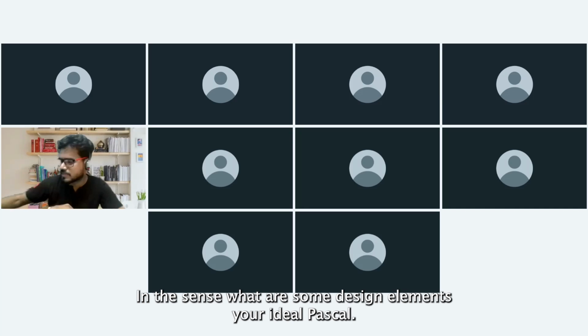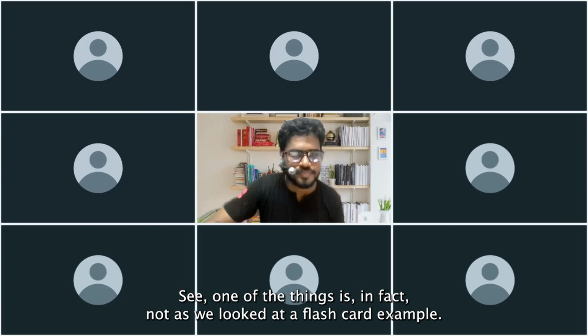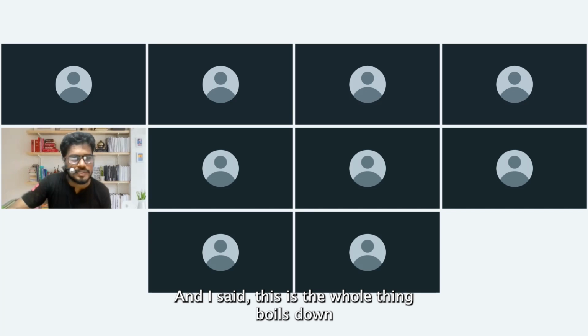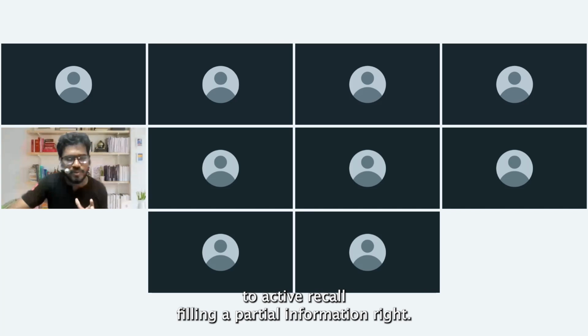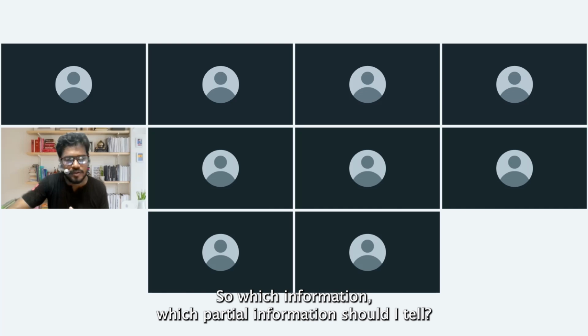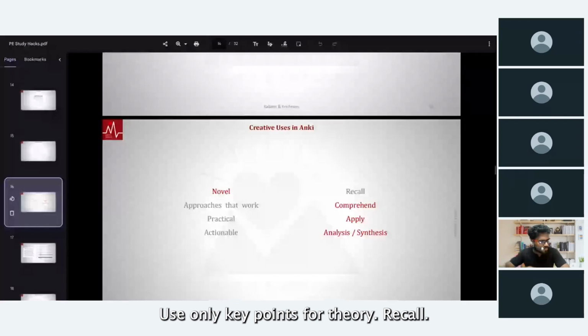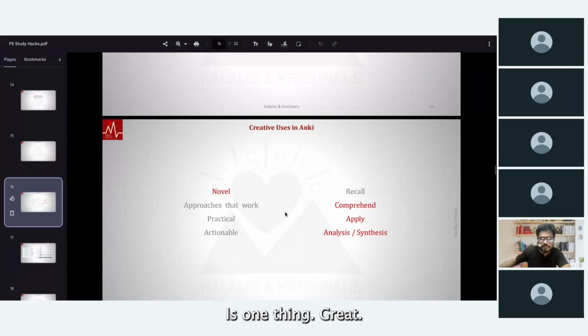In the sense, what are some design elements in your ideal flashcard? One of the things is, notice we looked at a flashcard example, that Lonti example. I said the whole thing boils down to active recall, filling up partial information. That is what has a real effect on your memory. So which partial information should I fill? Write a paragraph, and use only key points for theory recall. This is one thing.